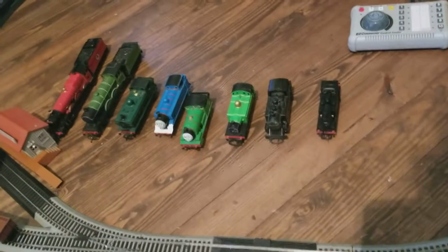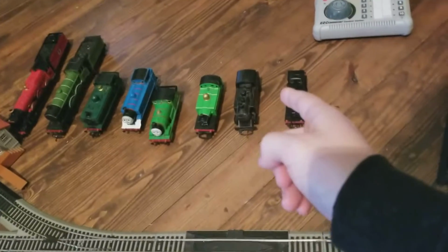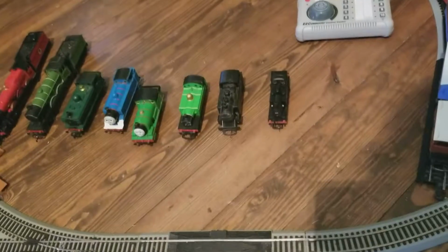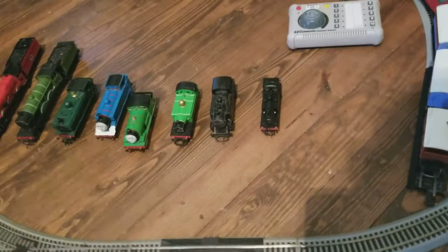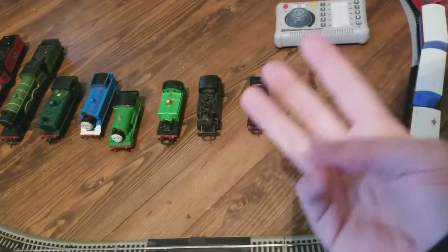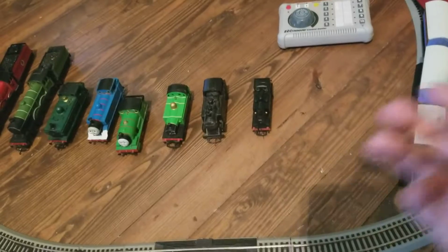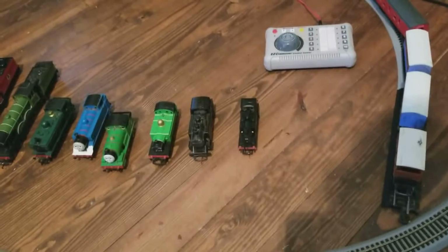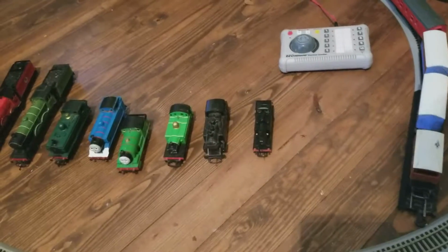But I bought this locomotive from somebody somewhere. I bought it off eBay, like everything else in my double O gauge collection. It came with 3 wagons and a brake van. I have 2 of the wagons and the brake van with me, but I gave one of the wagons to a friend. And the story behind this one is kind of interesting.